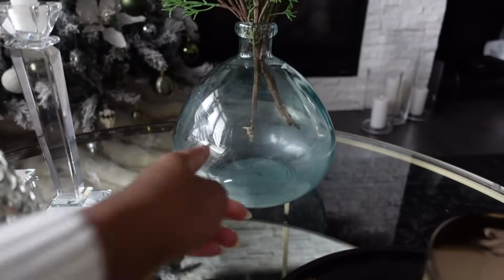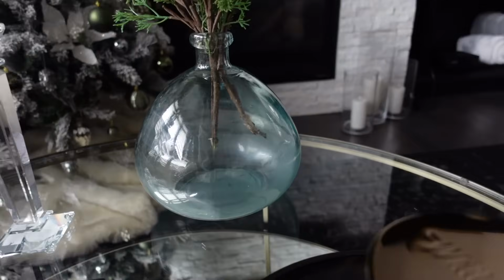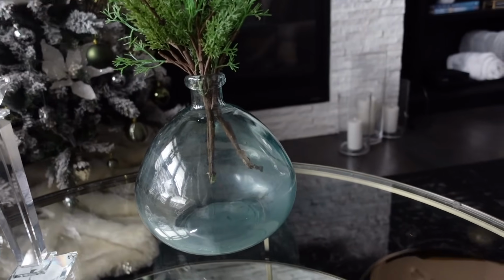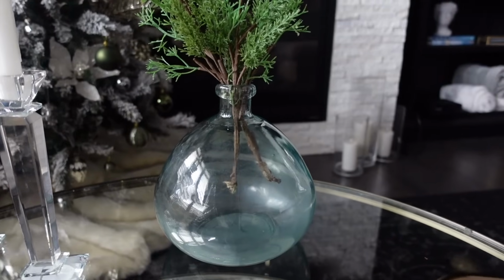Usually during the spring and summer, we have actual real flowers in there. But we just put some of this fake piece of plastic tree. I have no idea where that's from.